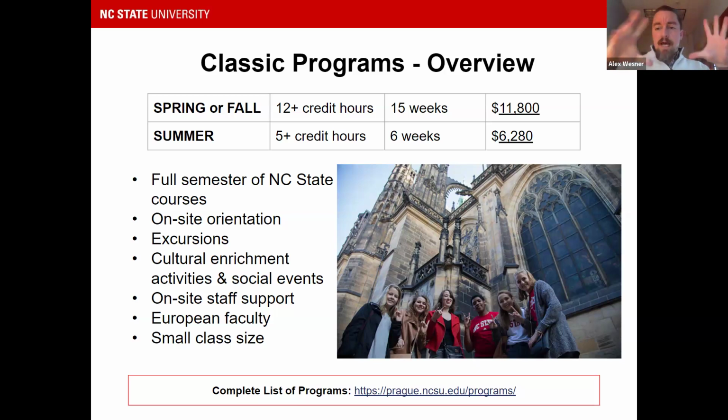But regardless of the size of the program, you'll have small class sizes. Most classes won't have more than, say, a dozen students. So you get that really good class learning environment, nice faculty to student ratio. And our faculty, if you're curious, are mostly European faculty. Again, they've all been approved by the home departments here at NC State.